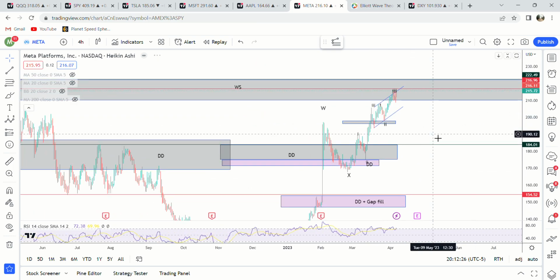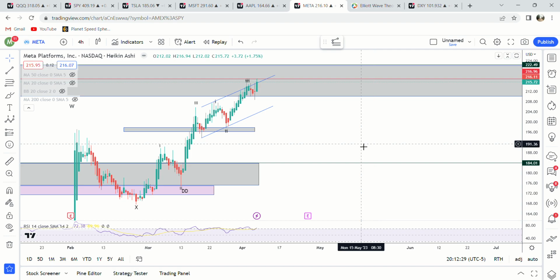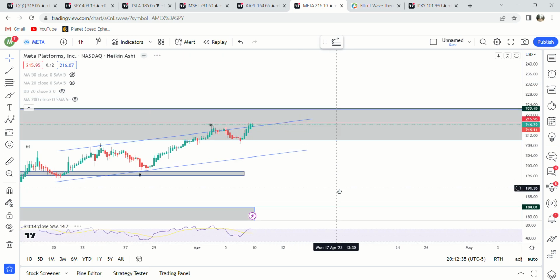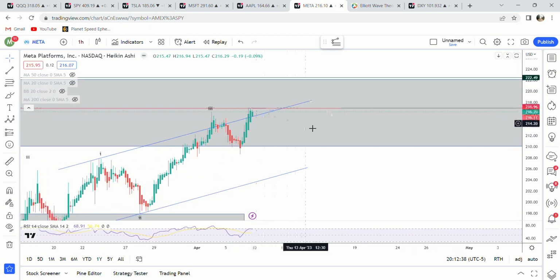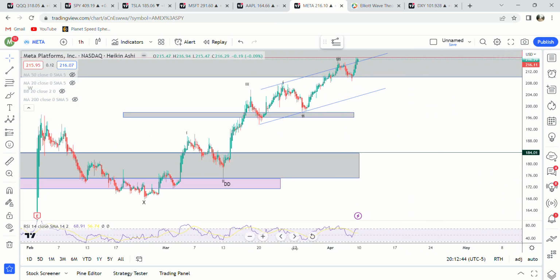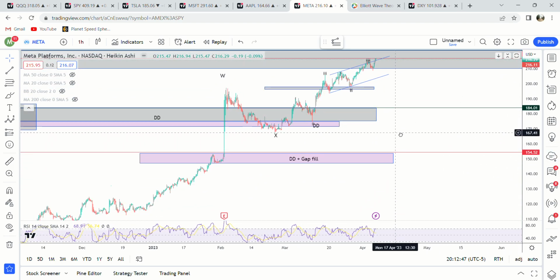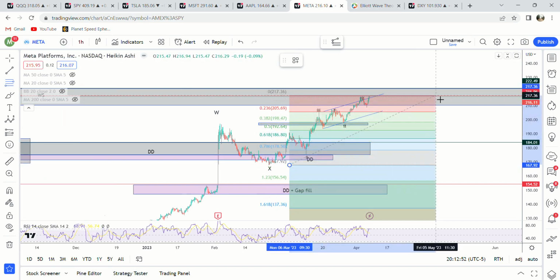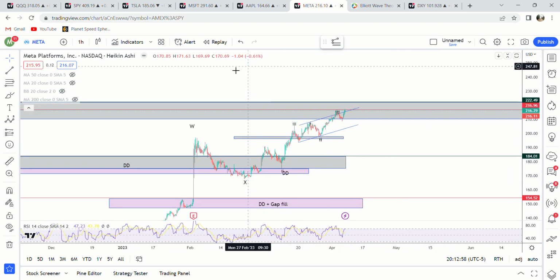Meta, another one where it played out perfectly. Gone over this a bunch. 1, 2, 3, 4, and 5. Fifth wave right here. Hit one of my targets. So again, based on where this went, I would say it's probably going to make a second wave back down here to 192 to 187. So based on that, again, I think a move lower, but not the crash yet, is most likely.